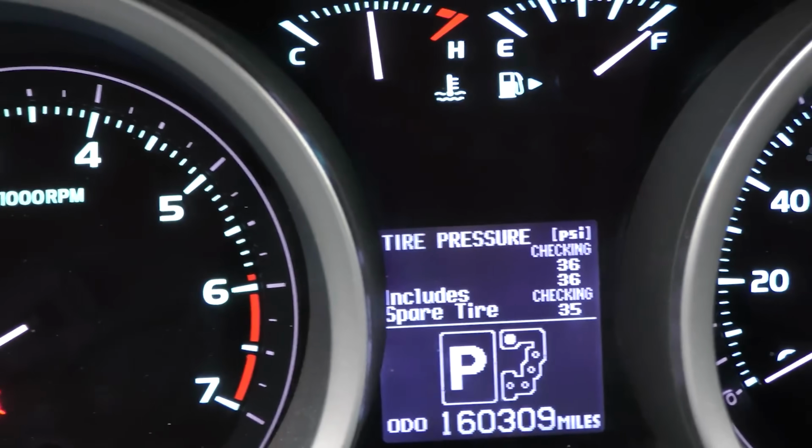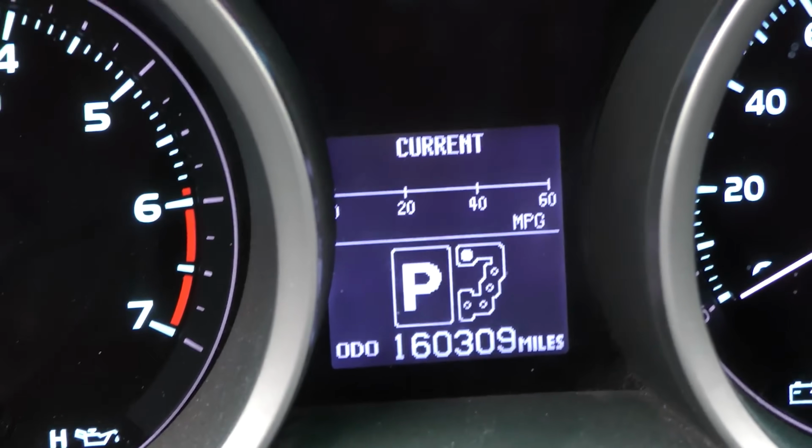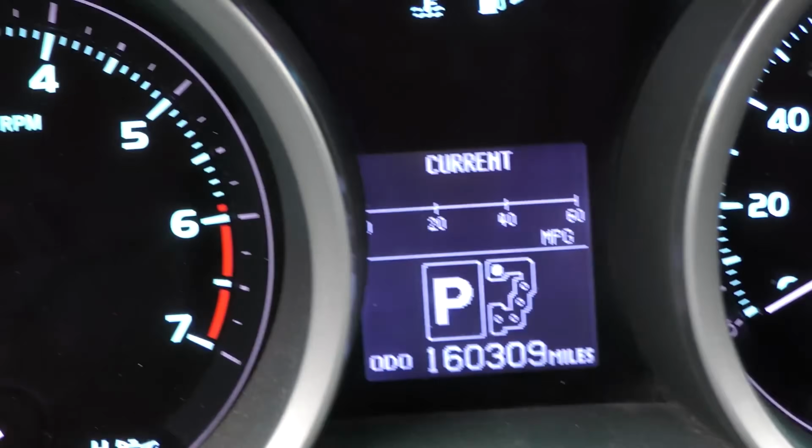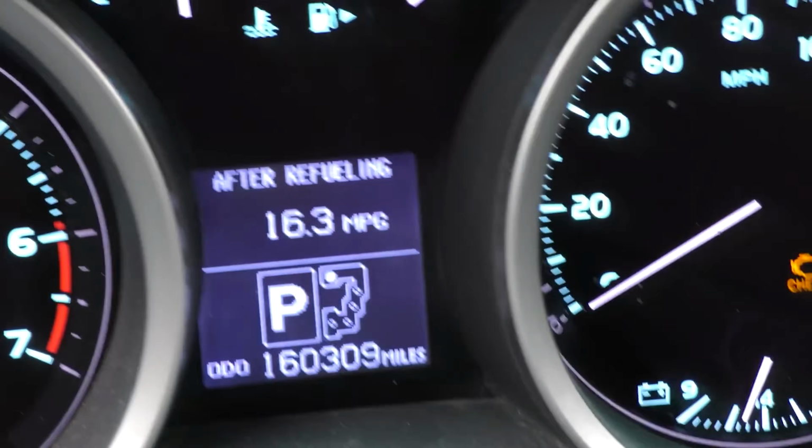It shows you all the trips people have taken. You've got all your tire pressure. You can have the gas mileage displayed while you're driving if you want. It's not running now, so it's not going to say anything. Since it refueled last time, it's getting 16.3 miles per gallon.